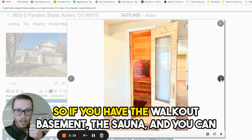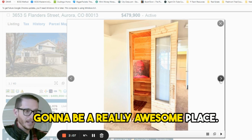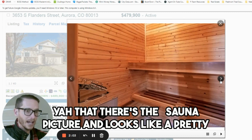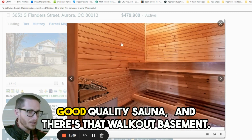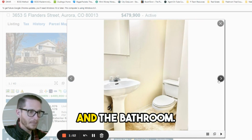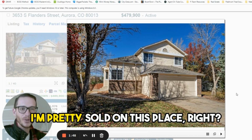So if you have the walkout basement, the sauna, and you can live upstairs with having your own unit, I just thought that this was going to be a really awesome place. So it's a 3-bed, 2-bath upstairs and a 1-1 in this basement. There's the sauna picture, and it looks like a pretty good quality sauna, and there's that walkout basement. And the bathroom. I mean, I'm pretty sold on this place, right?